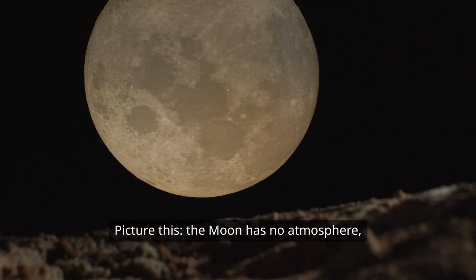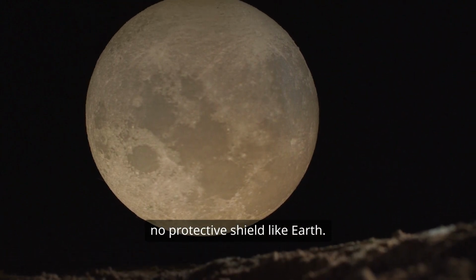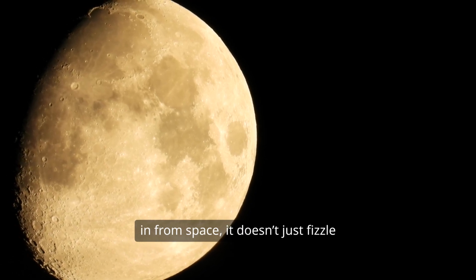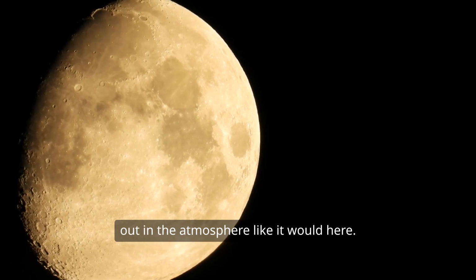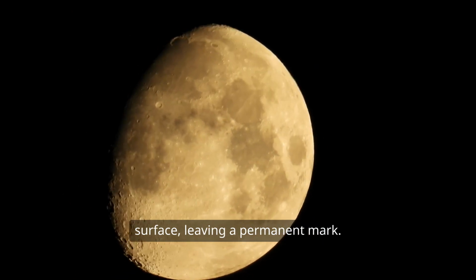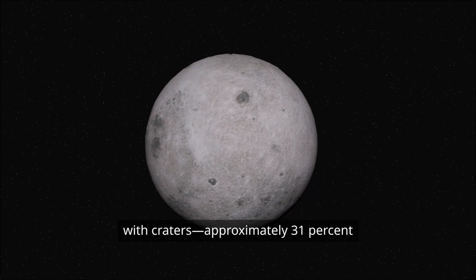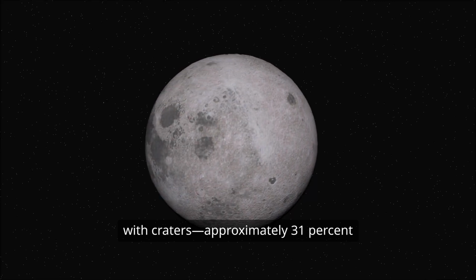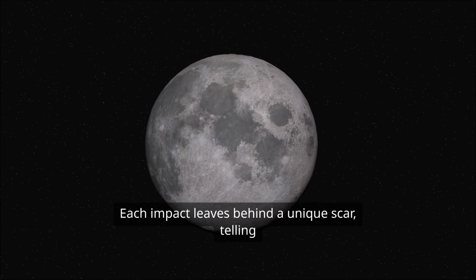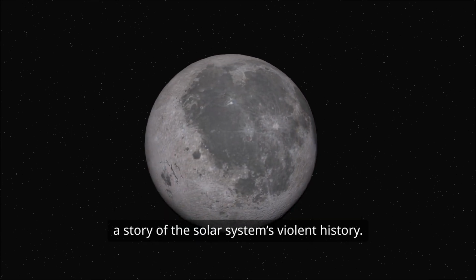Picture this. The moon has no atmosphere, no protective shield like Earth. So when a meteorite comes barreling in from space, it doesn't just fizzle out in the atmosphere like it would here. Instead, it crashes into the lunar surface, leaving a permanent mark. This is why the moon's surface is littered with craters. Approximately 31% of its visible side is covered with them. Each impact leaves behind a unique scar, telling a story of the solar system's violent history.